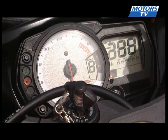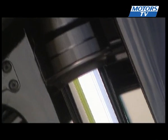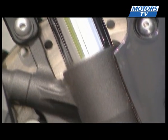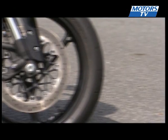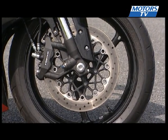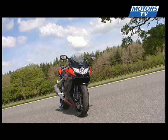The dash block is well built and easy to read. It does lack a fuel gauge, but then this isn't the thirstiest of machines. We like the display that tells you which gear you're in and which of the power settings has been selected. Both front and rear suspension systems are fully adjustable, while the brakes feature Tokico pistons, which should make them more than adequate.